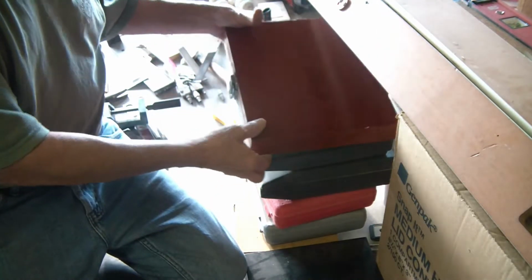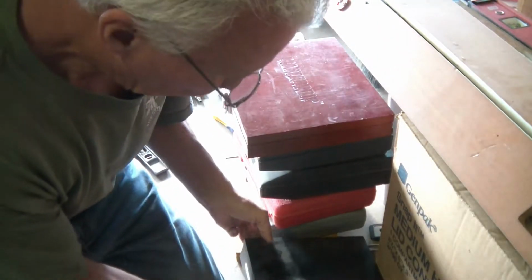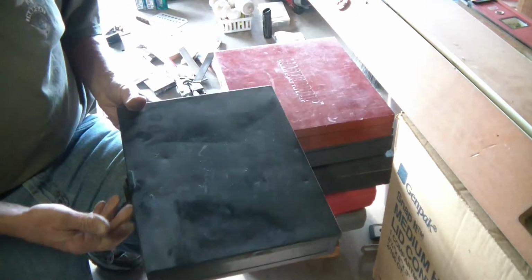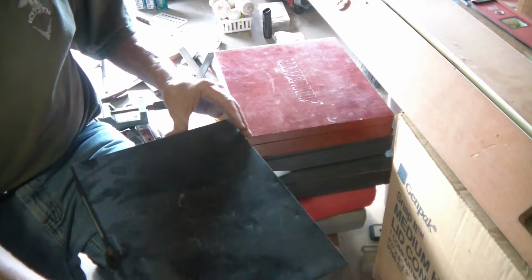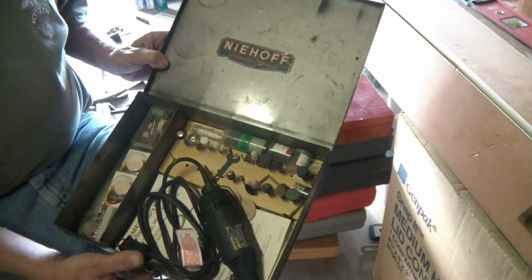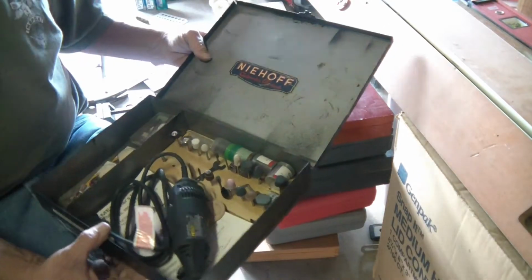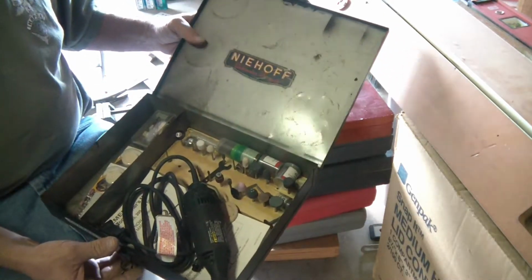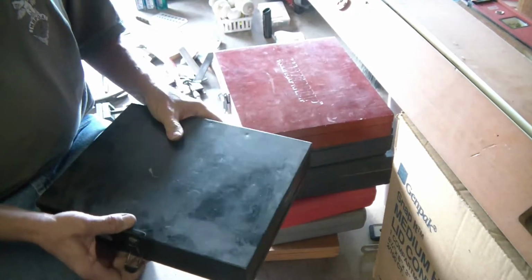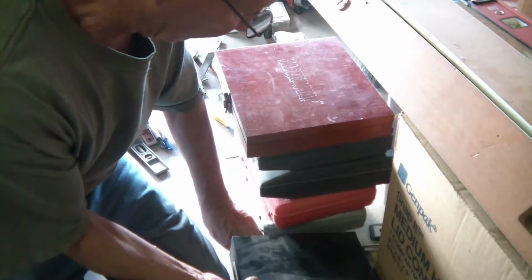So now I get to go through all this on the floor, separate it, figure out what I'm going to do. Like this, actually this one was one of these containers that I had, and I cleaned it up, painted it, and made it into a little storage area for my Dremel, all the accessories. See, it used to be Neonhoff, something for automotive product. I don't know, it used to be in here, but I converted it. Now it houses my Dremel.